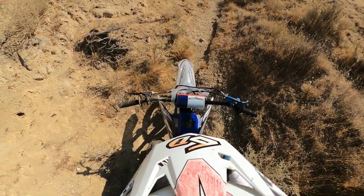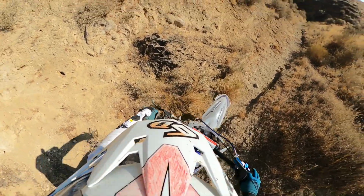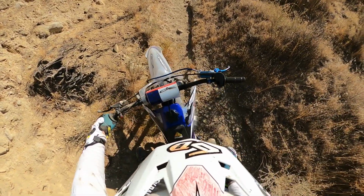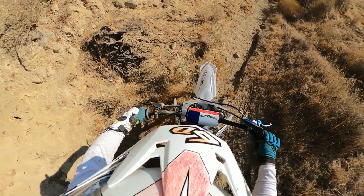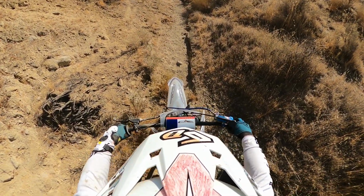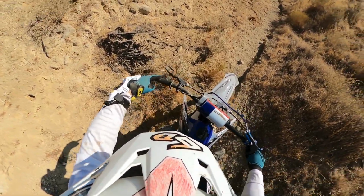So there's something you need to know right there. It's in first right now. It will not bump start. So obviously it'd be easy to get yourself in a situation where you're thinking, oh, I need to bump start this thing, and you can't. So you gotta remember that. Luckily, with this smart carb, this thing fires right up.